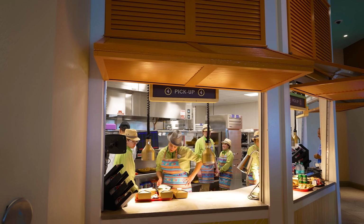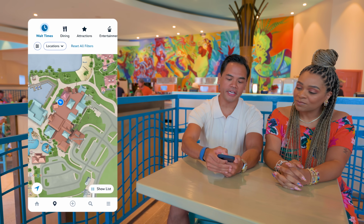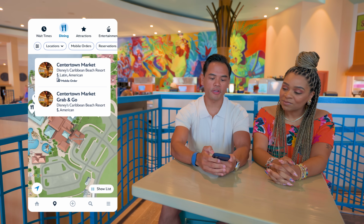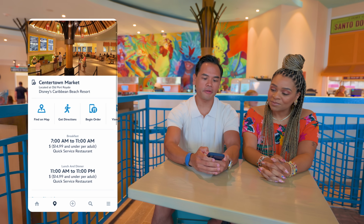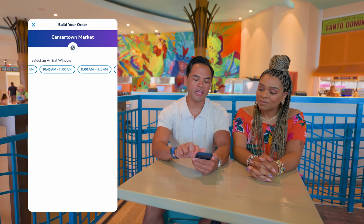One of the best parts about your Disney vacation is being able to mobile order your food directly out of the My Disney Experience app. And I'll show you how it's done. What you want to do is when you open up the My Disney Experience app, you click on Dining, select the restaurant you want to go to, and click on Begin Order. And you want to select a time that you know you're going to be there.